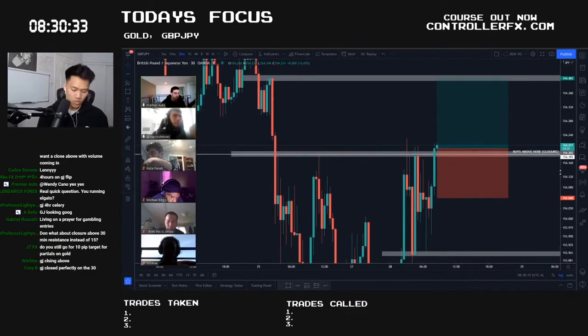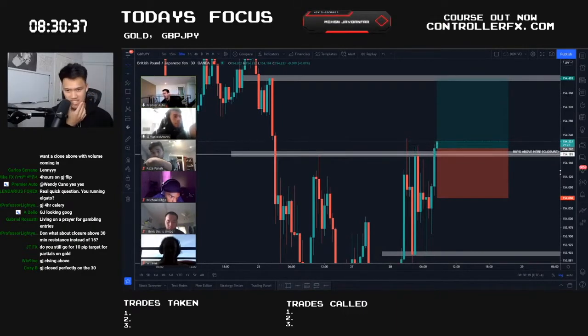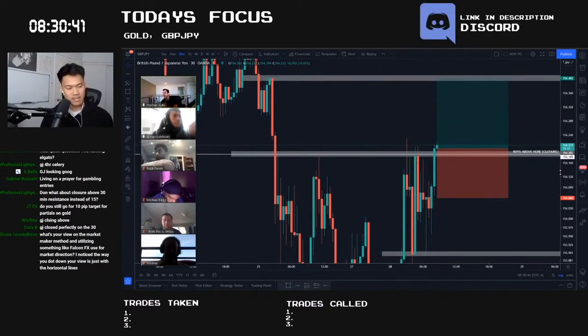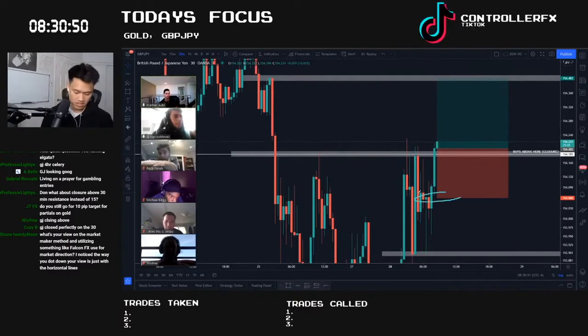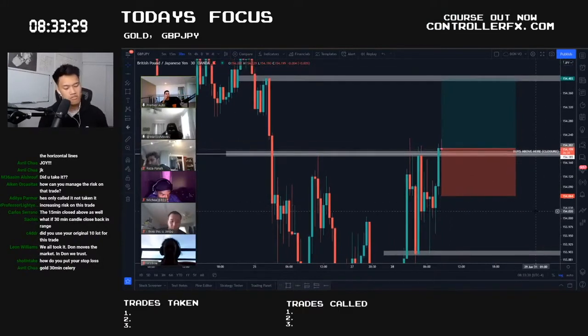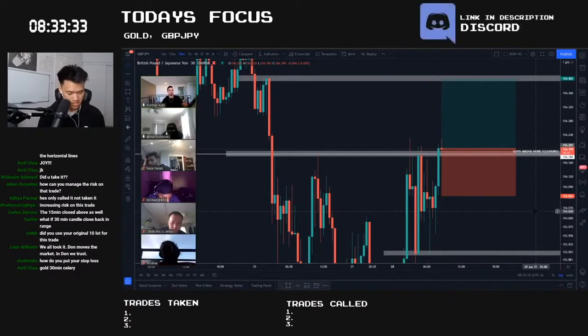In this case here, I'm not too worried about how big or small the bottom wick is. That's something I've been working on recently as well, just entering positions. Sometimes we might not get the perfect 10 pip bottom wick, because overall the trade makes sense here as long as you respect the lows, which is down here. So this trade is no different, chat, from the trades we've been taking all of last week. Just a simple closure on a 30-minute time frame above that range.